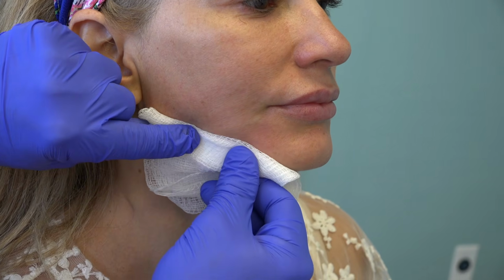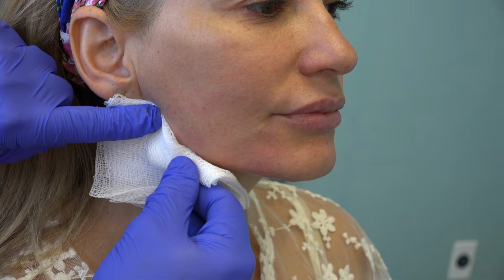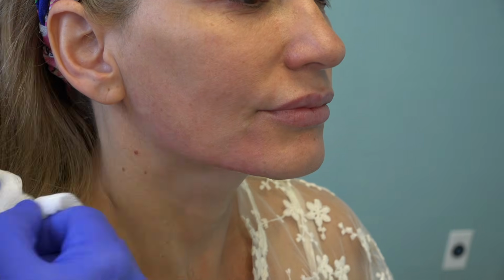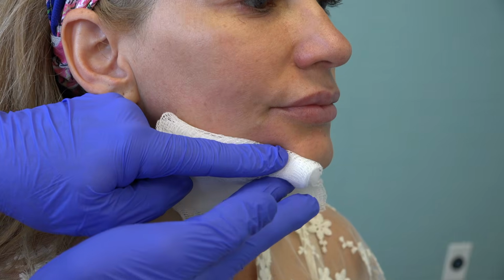The areas treated with filler are gently molded for a smoother result, but this must be performed very judiciously when neurotoxin and filler injections are combined at one sitting. Following completion of the volumization, you can see the natural enhancement of the jawline without creating an overdone masculine appearance. She should have minimal to no bruising, and makeup can be applied tomorrow.